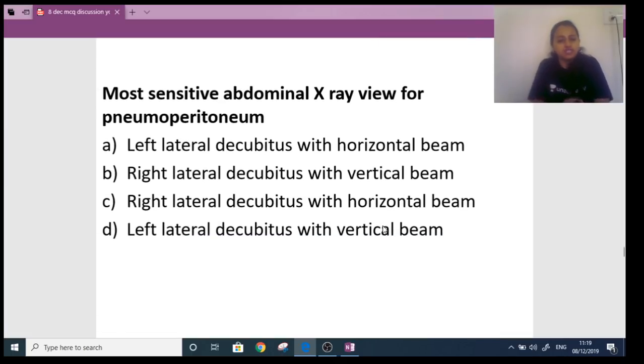Yes, answer this question, very important question. I remember this question being asked when I was appearing for my All India PG exam, that is in the year 2012. And I very much remember that I made a mistake in this question because I never knew the concept then. But it is a very conceptual question. Most sensitive abdominal X-ray view for pneumoperitoneum is. When I see this question, I can actually feel that I'm sitting in the same exam hall, All India PG. You know, some mistakes you remember forever.